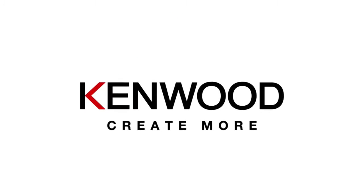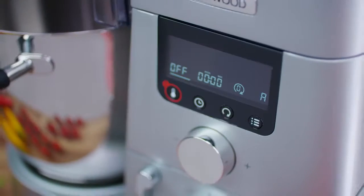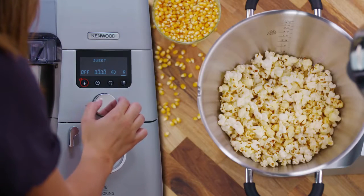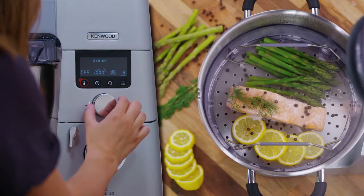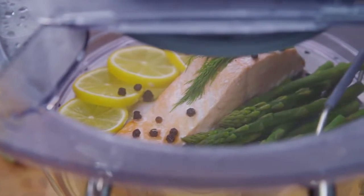KENWOOD have created a cutting-edge cooking experience with the new Cooking Chef. And one of the ways they've achieved this is by adding preset recipe programs to this extraordinary machine. There's a wide range of automated recipes available, covering every culinary creation imaginable. You are simply spoiled for choice.